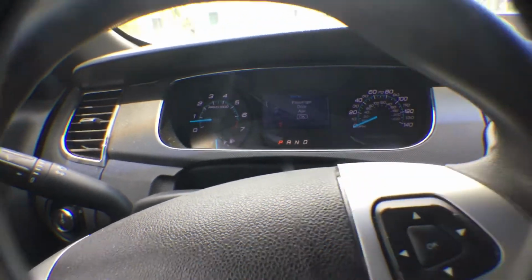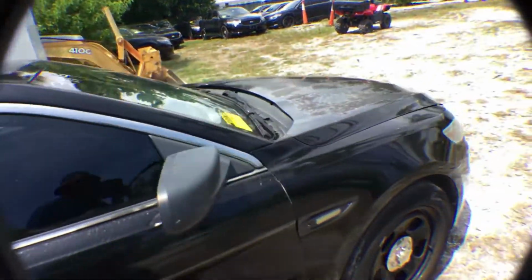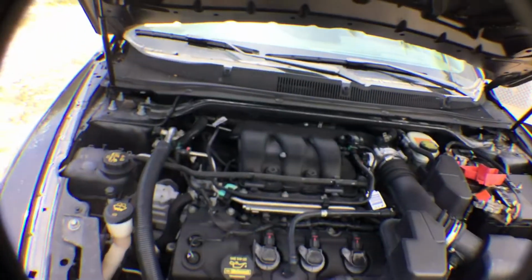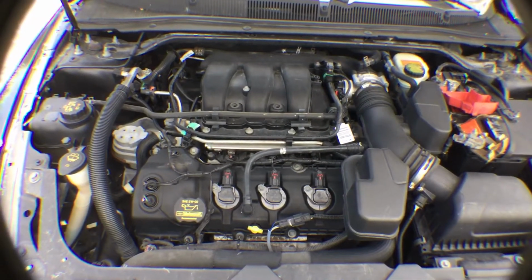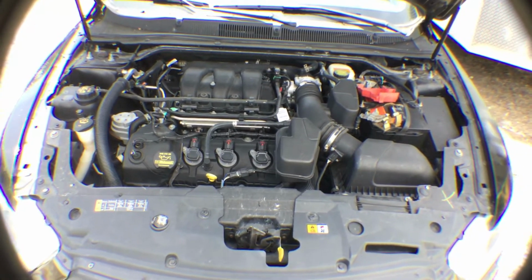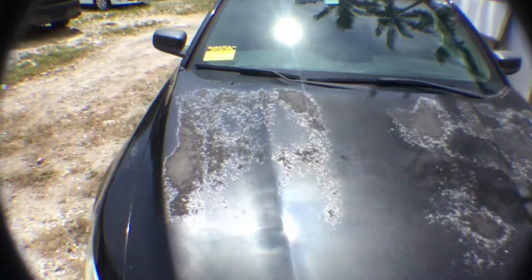114,505 miles. Engine sounds good. On idle, sounds good when you rev it up. Transmission engages. Lot number 151.